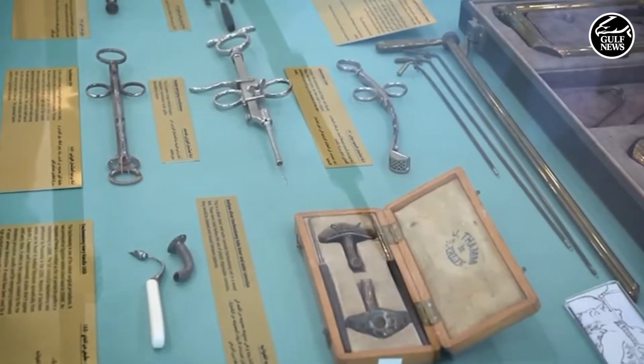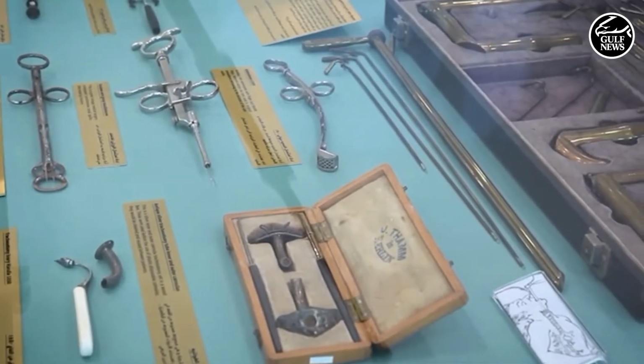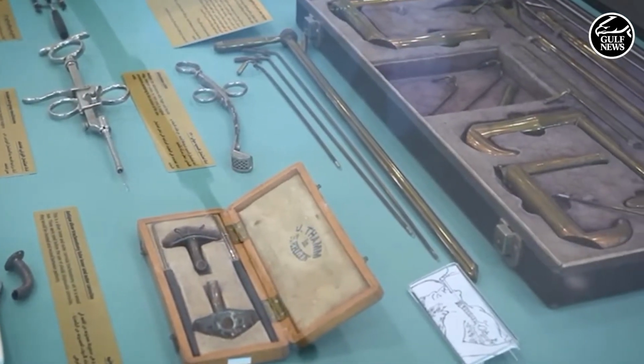And what are some of the most expensive items you've bought for the museum? There's a lot of different pieces, the stethoscope being one of them. We have a lot of old books written 400, 500, 600 years ago, handwritten of course, in medicine that come out of Mecca and that area.